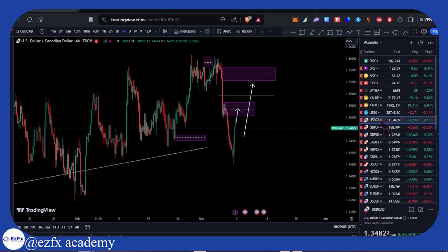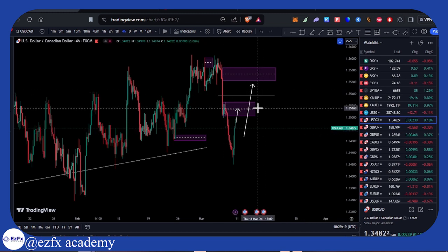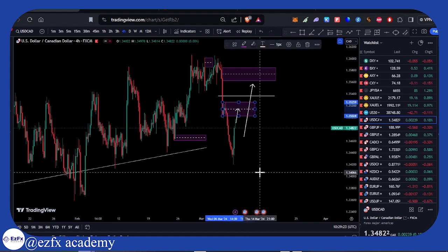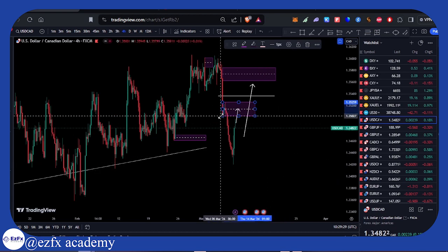All right, next up, let's look at USD CAD. For USD CAD, I'll be expecting a level of bullishness. Now I have one or two scenarios that I've marked out here on my chart. Scenario one would be for us to see price come up into the zone. This is 1.35259 and 1.35028. So I'm watching out for price to first get into the zone.